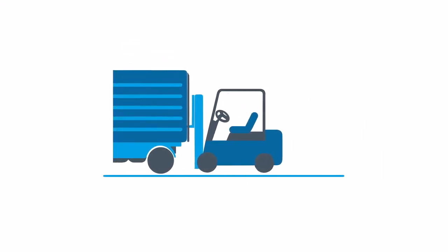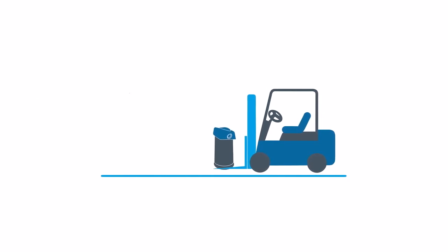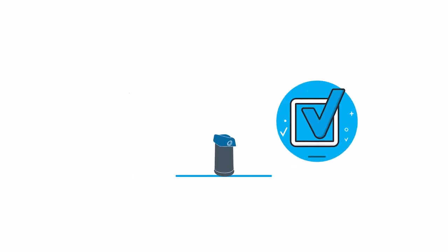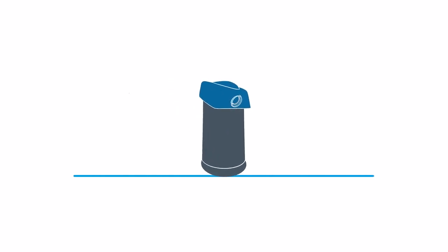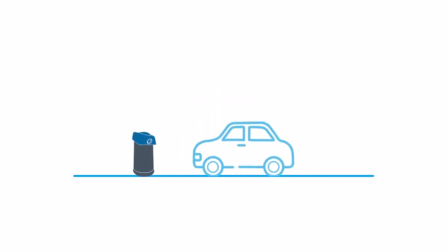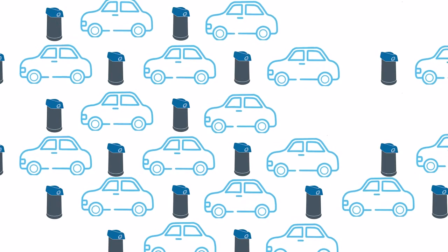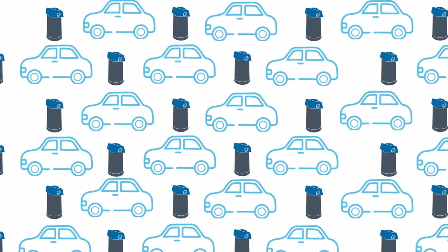Our product is super easy to install. It comes out of the van, plugs into the grid, and now your charge points are ready to go. And our system is completely scalable. We know it's hard making infrastructure investment decisions when you don't know when all these electric vehicles will hit the road. With our product, you don't have to. You can just add more units as and when you need them.